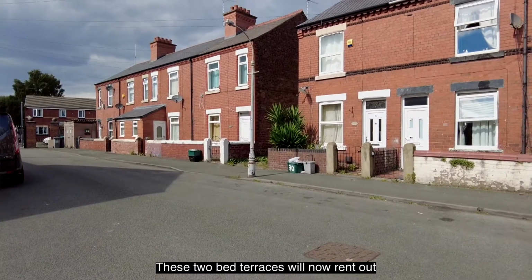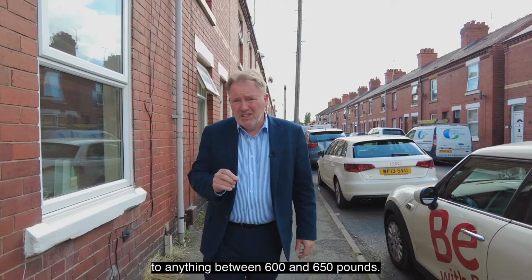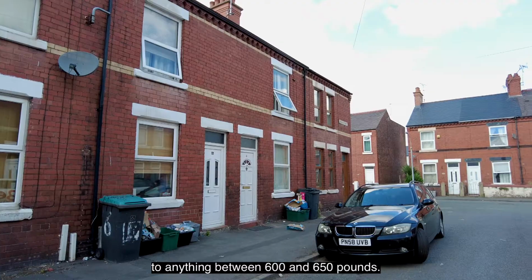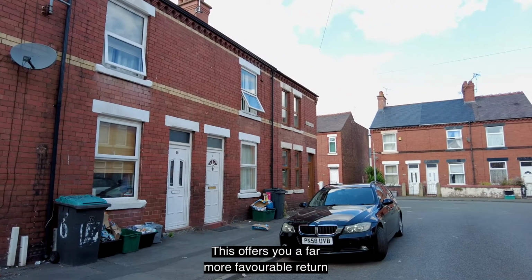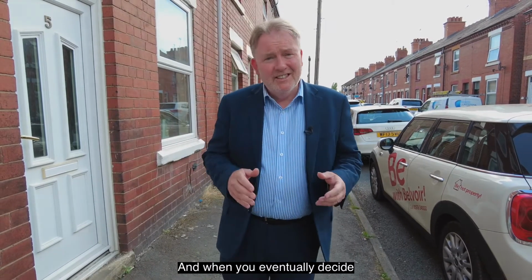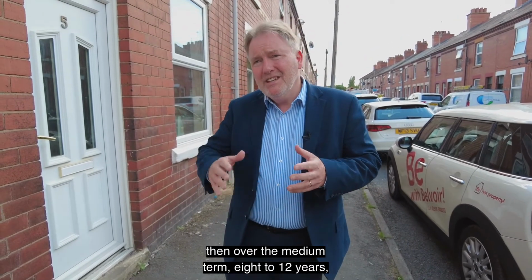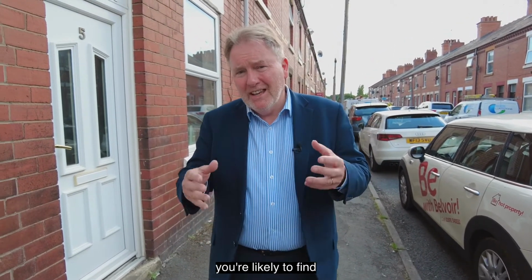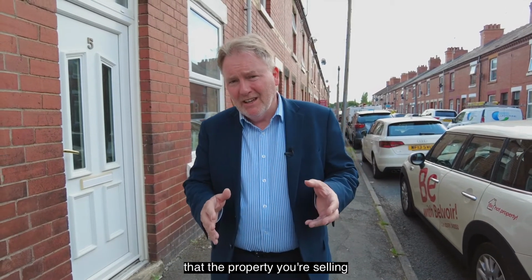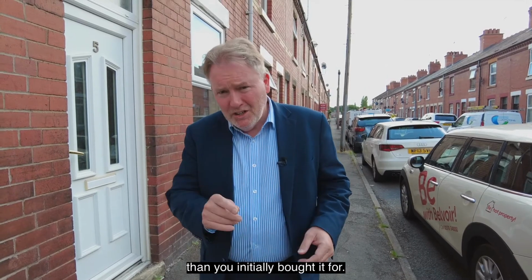These two-bed terraces will now rent out at anything between £600 and £650. This offers you a far more favourable return than any bank or building society, and when you eventually decide you don't want to become a landlord anymore, then over the medium term, 8 to 12 years, you're likely to find that the property you're selling is going to be sold at a far higher price than you initially bought it for.